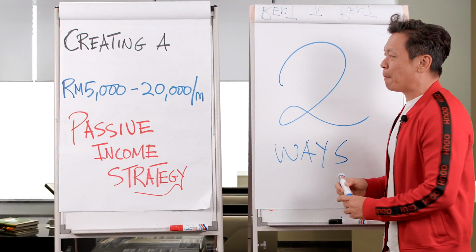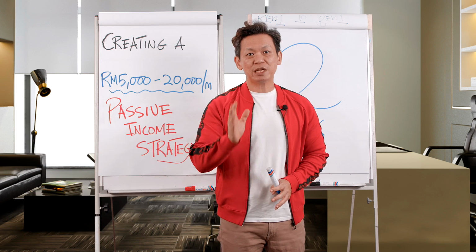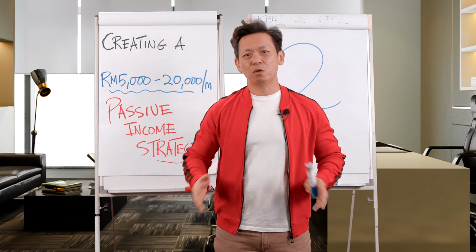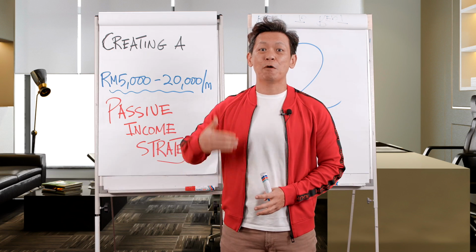The key about passive income, and when we talk about getting this 5,000 to 20,000 per month coming in, is really getting it through something called rental. You see, property has got two ways of doing it. One, you can buy and sell the property and make tons of big money, but one time. Or the second way you can do it right now is actually by renting out month by month.